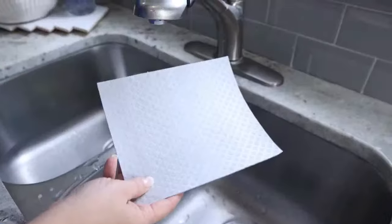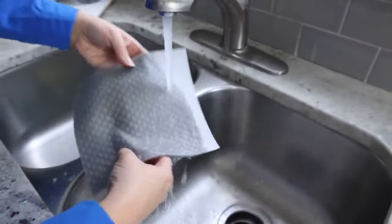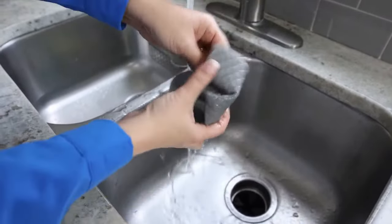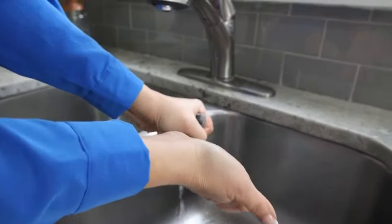It looks like we have a comment from Sarah. It says, love those. I love that they dry super fast and they don't get smelly or gross. Yes, I feel like they don't hold odor like a regular washcloth would. I feel like they don't really have a bad scent and they're really easy to clean as well.